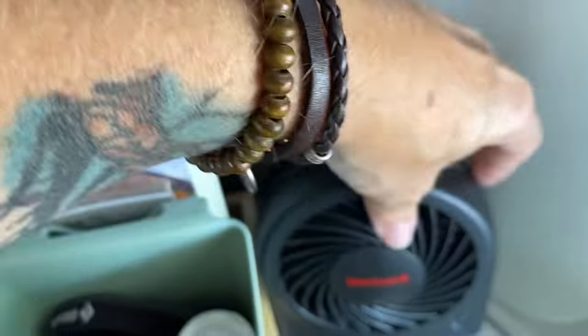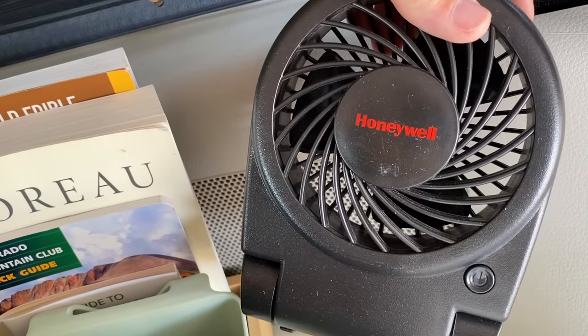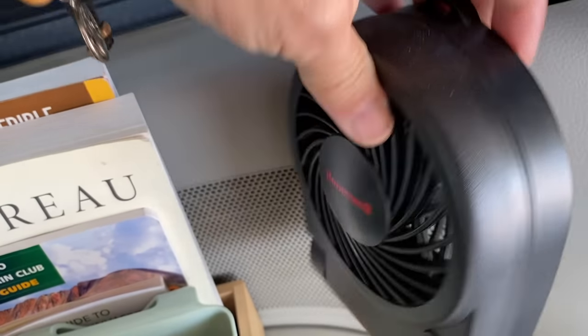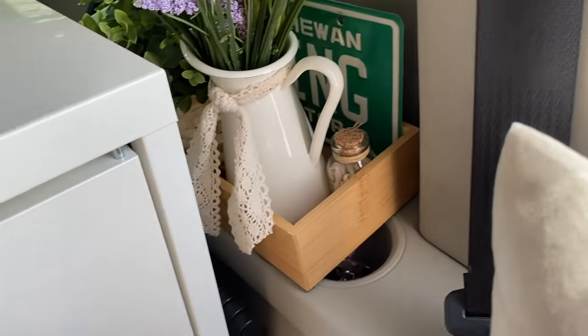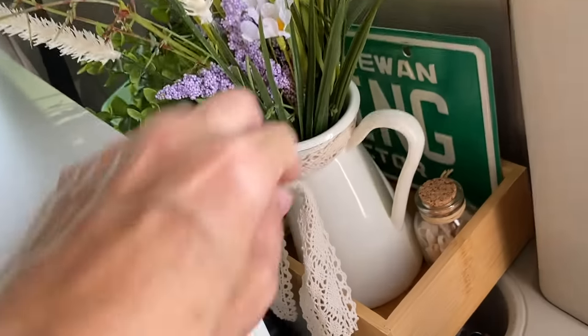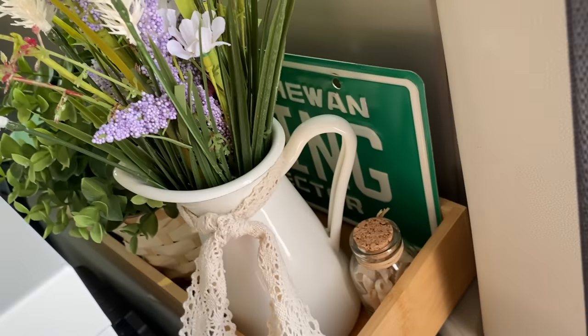All right, so then I keep a fan on this side and I have one on the other side, and it's a Honeywell. It's amazing. It blows really, really well. I've managed with two of these during a heat wave, and they are battery operated as well as USB charged. So what I did was I just plugged them into my Jackery 240 and they worked like a charm. So as you can see, I also have another one of these bamboo things on this side as well. And I just have a few decorations because I want it to look pretty.